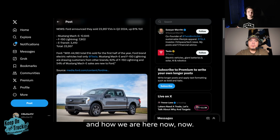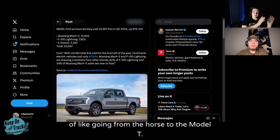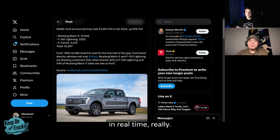And how we are here now. So where are we going to go in 100 years from now? I think we're in that transition era of going from the horse to the Model T. Now we're seeing the move from the ICE vehicle into full EV and AI capability. I feel like that's the transition era we're seeing happening in real time, really.